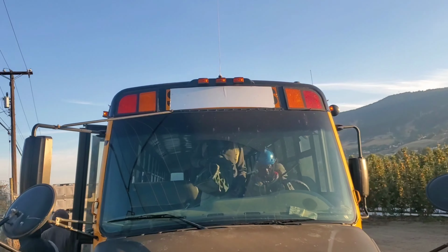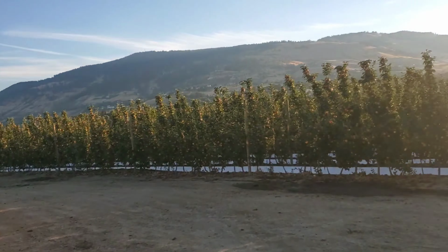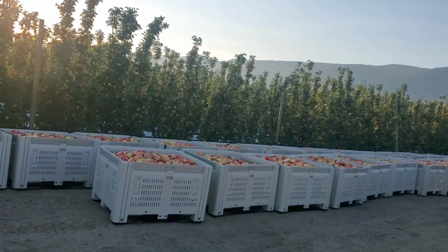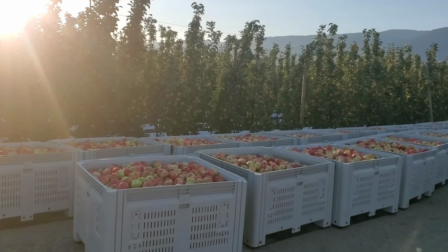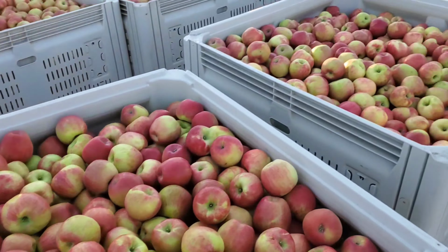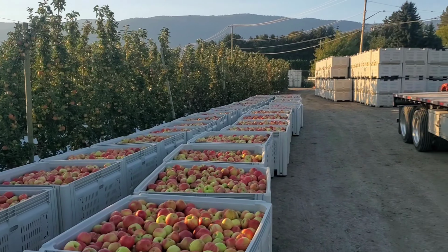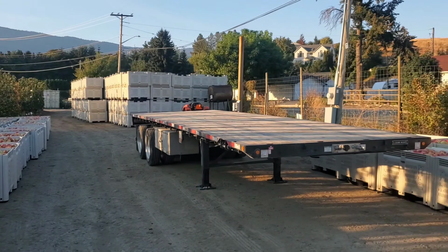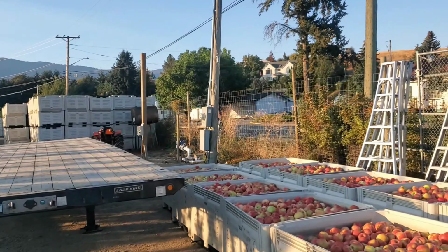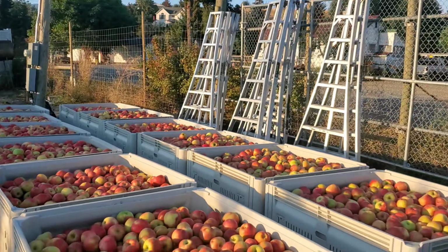Guys, as you can see, it's day two of apple picking. And these are the apples that we picked yesterday. As you can see, they're beautiful Honeycrisp all the way down to there. And the trailer head is waiting to pack them. Very beautiful apples.